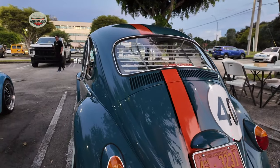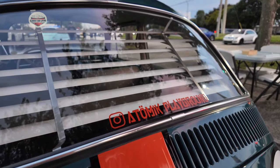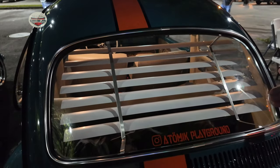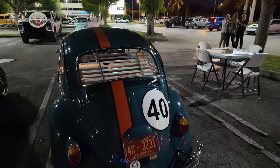So what's the deal with the louvers? Folks love the louvers. Not everybody has these. You know, if you have your groceries in there, you need something to keep it cool in the South Florida weather, it'll kind of buffer out some of that heat.